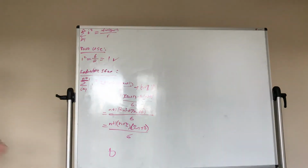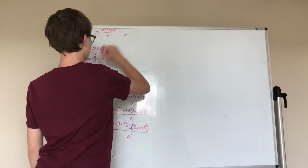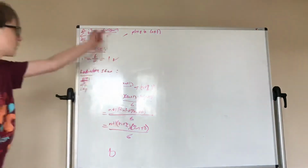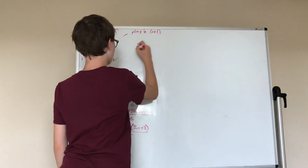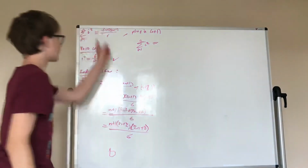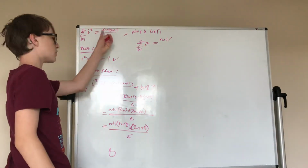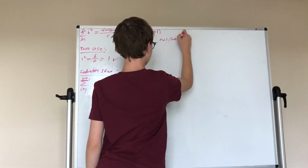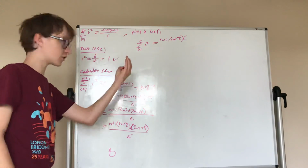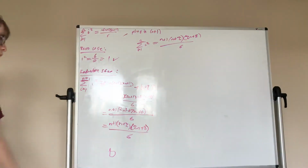Okay? And why? Well, here, if we just plug in n plus 1, we'll get that the sum from i equals 1 to n of i squared equals n plus 1 times n plus 1 plus 1, which is n plus 2, and then 2 times n plus 1 is 2n plus 2, plus 1 is 2n plus 3. All over 6, which is exactly what we have here.